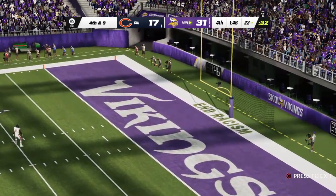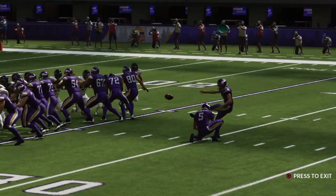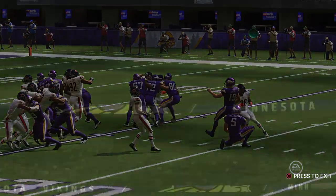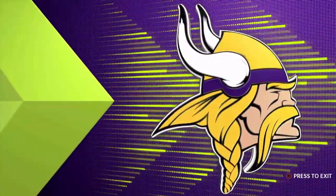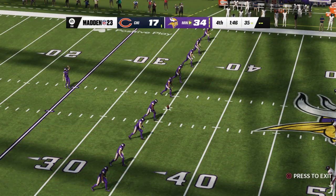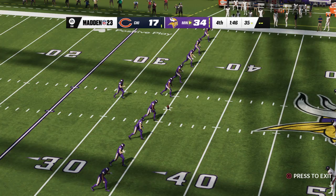And his kick here is good. And that will extend their lead even further. So with that, you figure this game's pretty much out of reach at this point.